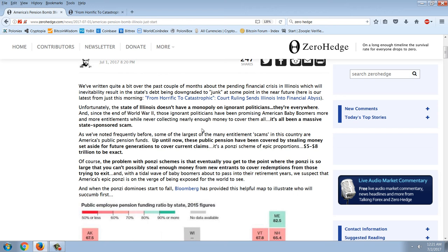As we've noted frequently before, some of the largest of the many entitlement scams in this country are America's public pension funds. Up until now, these public pension funds have been covered by stealing money set aside for future generations to cover current claims. It's a Ponzi scheme of epic proportions, of $5 to $8 trillion to be exact.